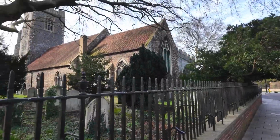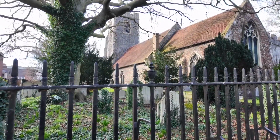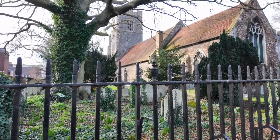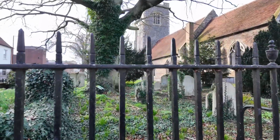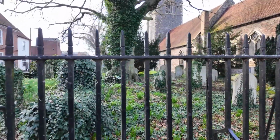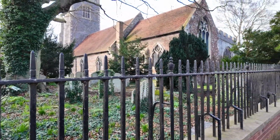Just behind us here, you've got the Natural History Museum. Again, like all our museums in Britain, they're all free of charge to enter. Unfortunately today, there's a private function on, so we won't be able to see that. But yeah, in that building there, the Natural History Museum.